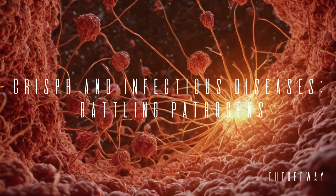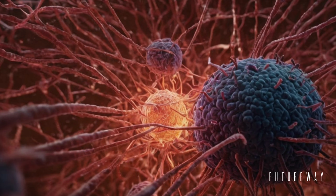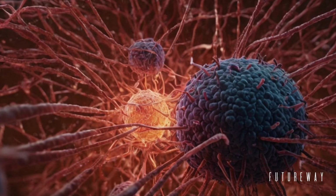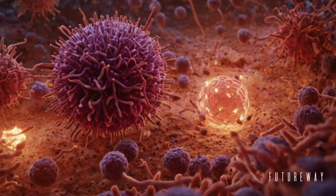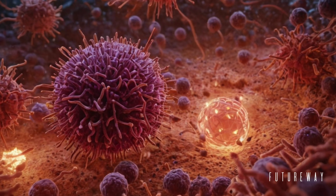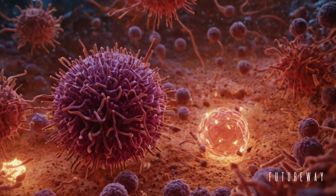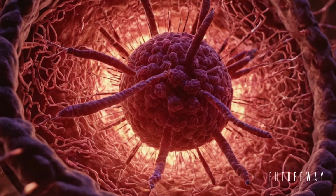CRISPR and infectious diseases, battling pathogens. CRISPR has opened new possibilities in combating infectious diseases by targeting and disabling the DNA or RNA of harmful pathogens. For example, CRISPR has been used to develop antiviral therapies against diseases like HIV, hepatitis B, and herpes by directly editing the viral genomes to render them inactive.